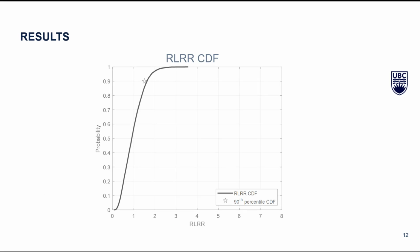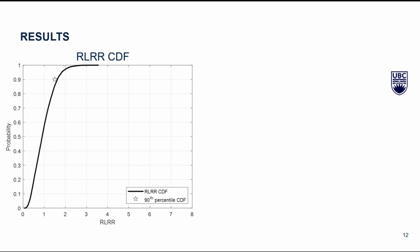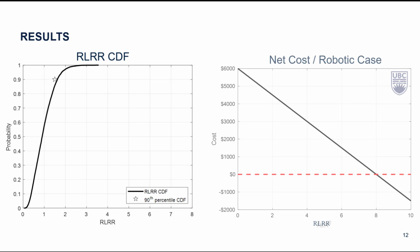After ordering patients in a cumulative distribution, our analysis showed that 90% of patients will achieve a reduction in lifetime risk of revision of 1.5% or less in an average U.S. TKA population. In contrast, we also found that use of technology assistance increases expected costs for all patients with a reduction in lifetime risk of revision under 8%.